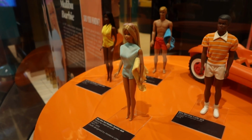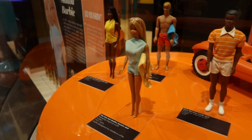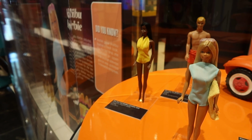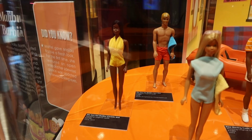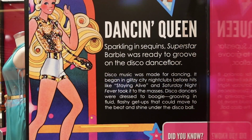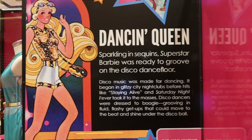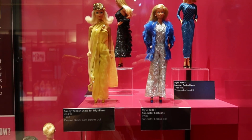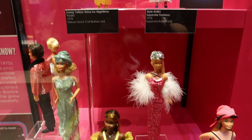Well, this is the Sunset Malibu Barbie doll. Next to her, we have the Sunset Malibu Christie doll. And in the very back, we have Sunset Malibu Ken doll. Well, now we have Dancing Queen Barbie. And these are the various Barbie outfits for night out, Dancing Queen style.